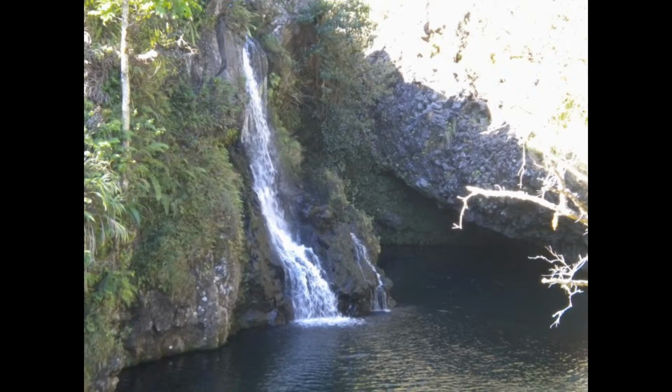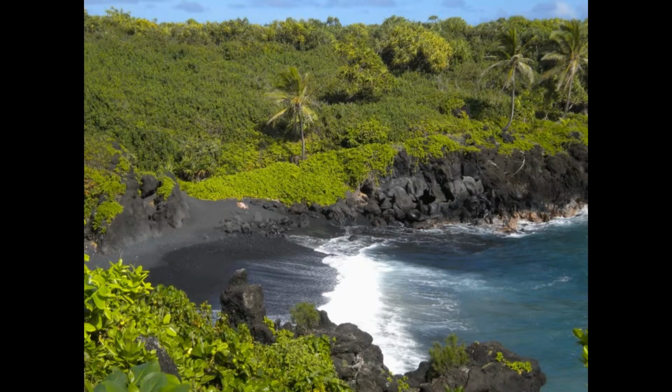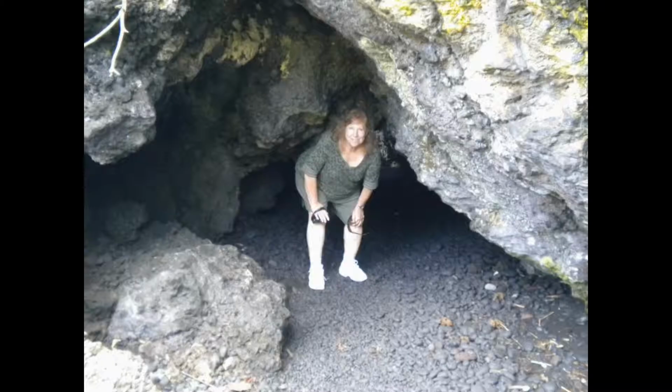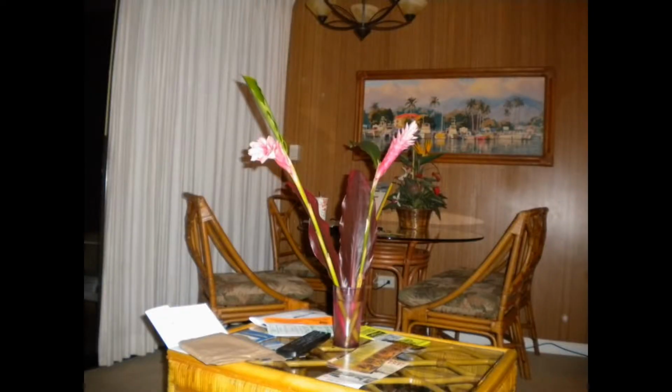Here's some waterfalls we saw. We stopped at a place, I don't remember the name, but it had flowers. Those were ginger flowers. Here was a black sand beach, and here we are standing on the black sand beach. And there was a lava tube, which is a tube formed by hot lava that empties out. And here we are with another meal. And we saw some beautiful poinsettia trees along the road. Here are our ginger flowers back in the condo.